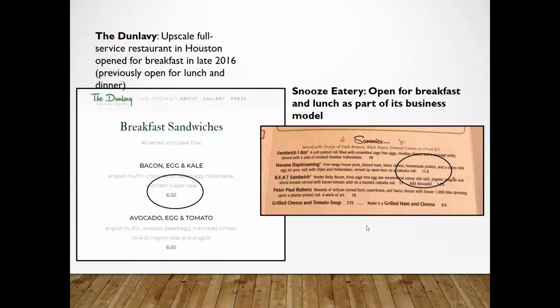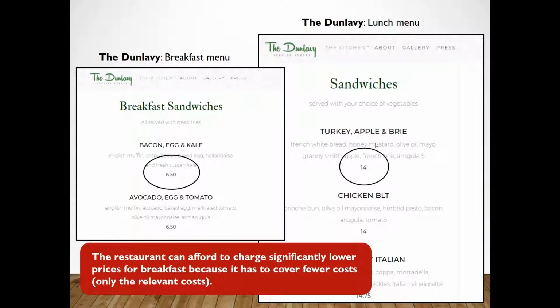And so what ends up happening is, for a restaurant which is already open, the cost basis of offering breakfast will be much lower than a restaurant which is a new restaurant and is open for breakfast and lunch. And so you will find that the restaurant which is starting to offer breakfast will have lower prices. And let me give you an example of this.